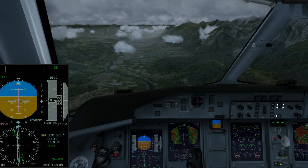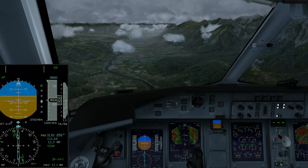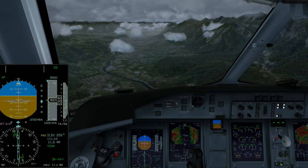Alright, I think if you look straight ahead you can sort of see the runway. It's a little bit dreary, you can't really make out the poppies yet, but we can see it. There are a few clouds around the airport, so hopefully we can get below and around those ones.